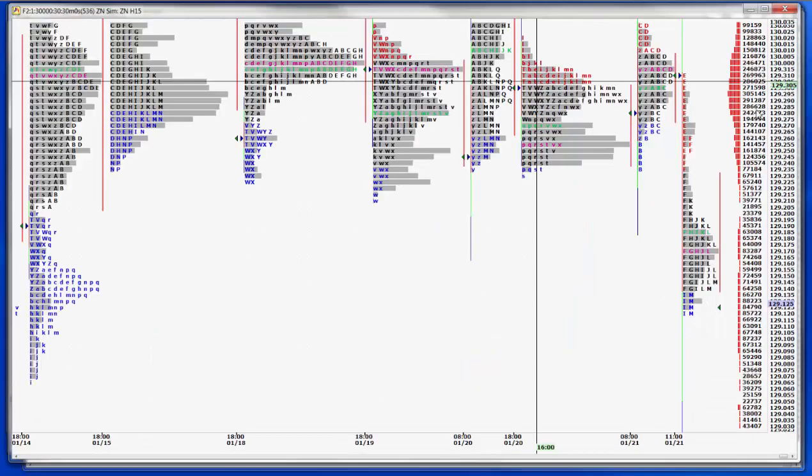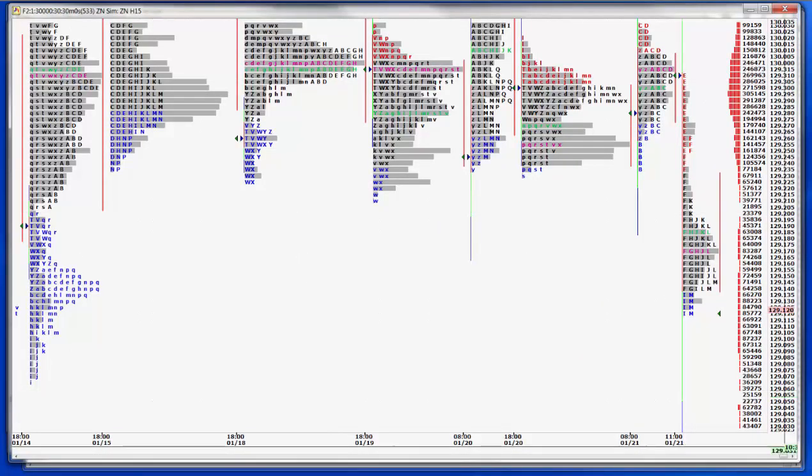Looking at the F2 screen, a double distribution lower. And we're sitting on the lows right now. So my guess is we're probably going to visit the 129 area, definitely below where we are right now.